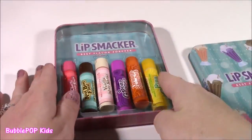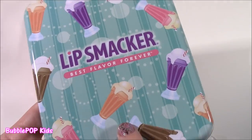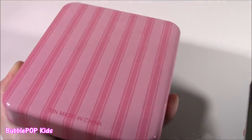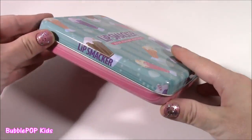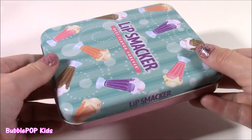I opened it up and this is what the tin looks like. Oh, it even looks cuter out of the packaging. Look at these cute little milkshakes. Making me hungry. I love the pastel colors. The back is kind of like pink stripes. Looks like wallpaper. And there are your lip smackers. You can close it up and save them in this little tin. I just love it.